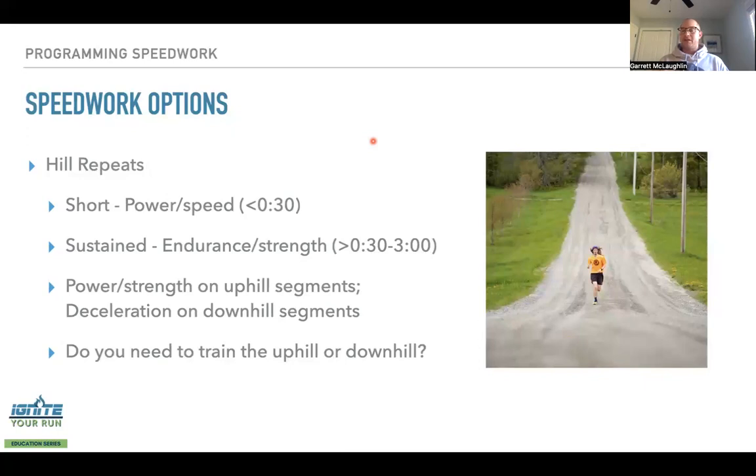When I look at hill repeats, I always consider what are the demands uphill, what are the demands downhill, and then how do I program it for that person? So if I have someone that's coming off of some knee pain, right? They have pain right in the front of the knee.